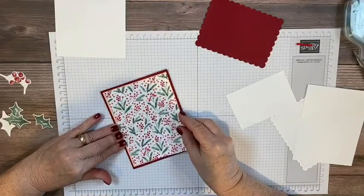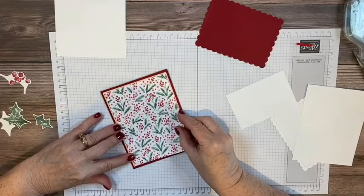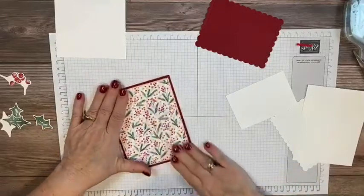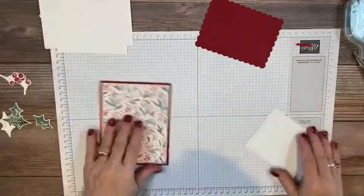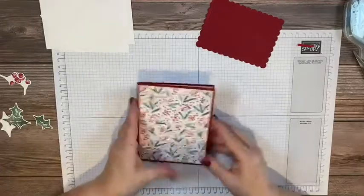But I do admit I'm kind of a traditionalist for Christmas colors. So it's really hard when we get some of these wonderful, unique new colors, and Stampin' Up! does such a great job of that. And it's like I can't do it because I'm so busy with what I've kind of selected.